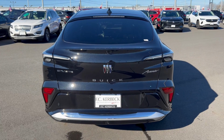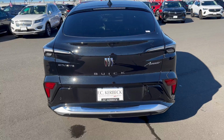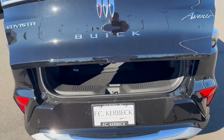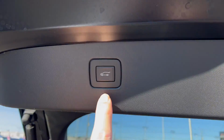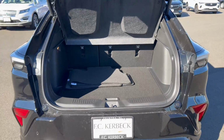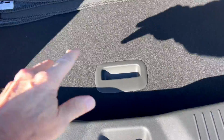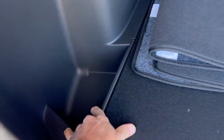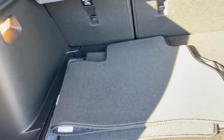Getting in the tailgate of the Avenir, you can pop it from your key fob, you can pop it from the driver door panel, or you can come to the back and right above the license plate, there's a button. You hit it, beeps a couple of times, nice electric assist on the way up. Nice electric assist on the way down using this button. With the rear seats up, 20.7 cubic feet of cargo space. As we come in, we have a nice area for storage. Here are the carpeted floor mats. We have a spare tire and a jack, so thank you Buick for the spare. A little extra cubby hole back here for storage, and we do have some lighting in the back as well.